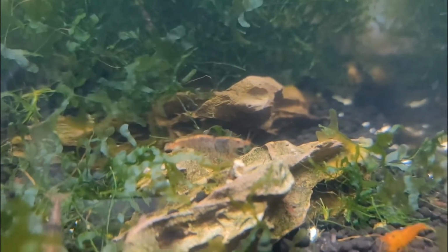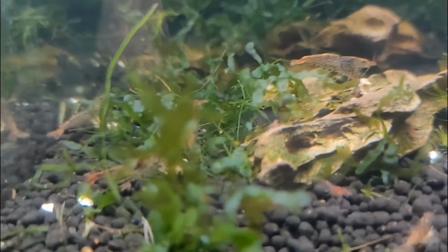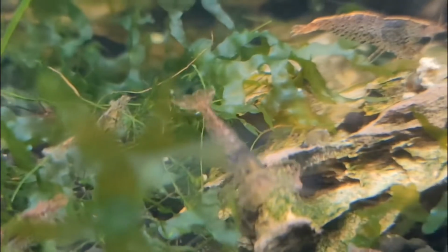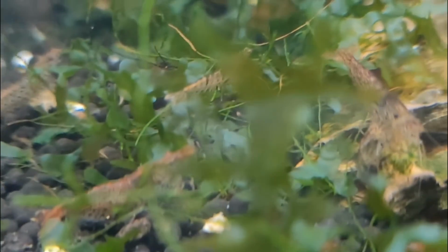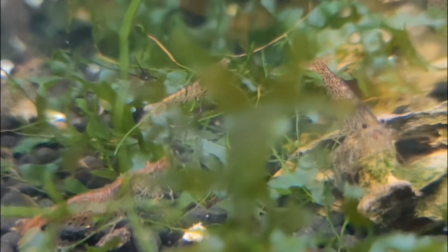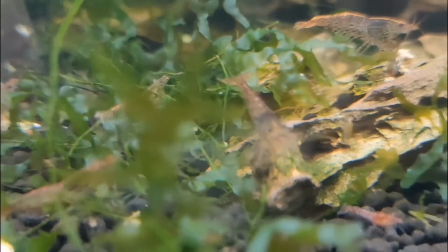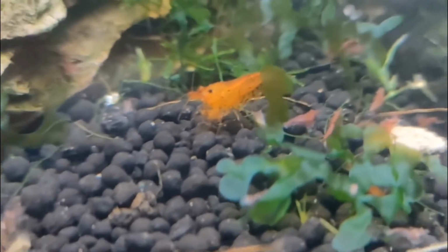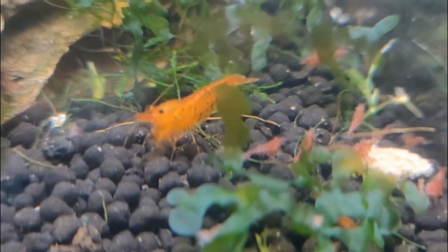But as a general rule in our hobby and for a lot of people in the US, it's pretty hard to find these wild style Caridina shrimp, and so a lot of people have just assumed that they're hard to keep, even though they may not truly be. So I just wanted to mention that before we move on to our next number on the list.